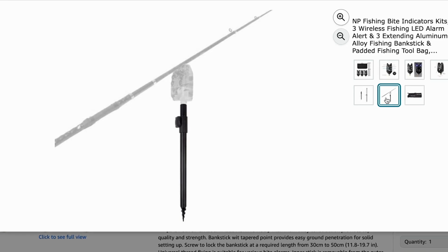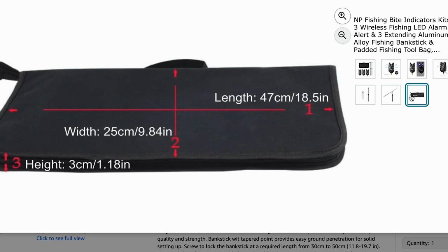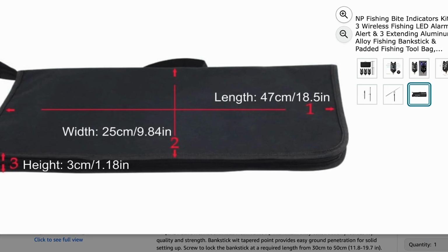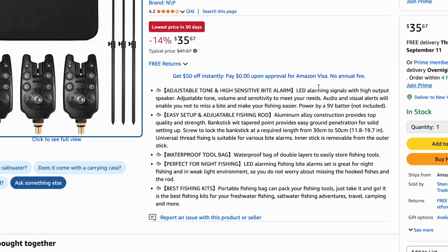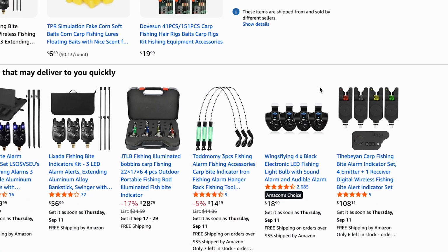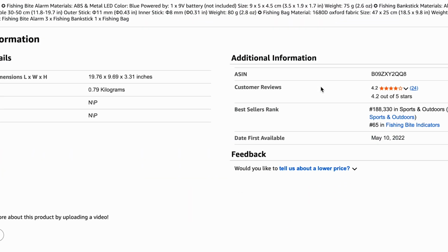While it doesn't have the long-range wireless receiver of more expensive kits, NP strikes a good middle ground. You still get reliable alerts, solid construction, and a well-thought-out package for around the mid-price tier. For anglers who want something more advanced than a basic kit, but not as costly as a professional wireless setup, this model stands out as one of the most balanced choices in 2025.